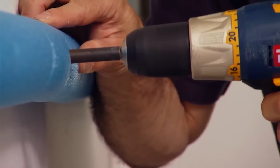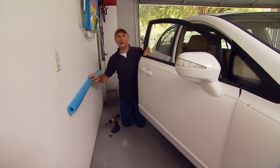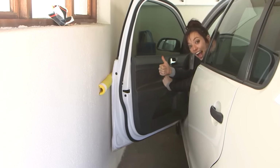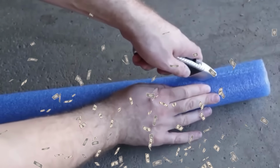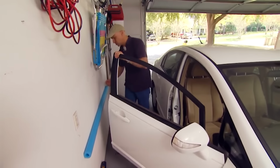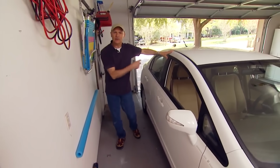horizontally to your garage wall using strong double-sided tape or nails. Position it at the exact height where your car door might hit the wall. Now, every time you open the door, it will meet the soft cushion of the pool noodle instead of the hard surface of the wall. It's a low-cost, high-impact solution that keeps your car looking pristine and spares you those unnecessary repair bills. This tip is not just practical, but also incredibly satisfying to set up.